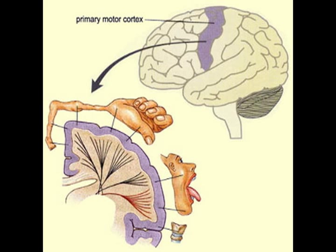Electrical stimulation of the motor cortex produces bodily movement. Brief stimulation generally elicits small or simple movements. Comparatively, when the premotor cortex is stimulated, a large amount of electrical current is required. The increased stimulation yields larger, more complex movements.